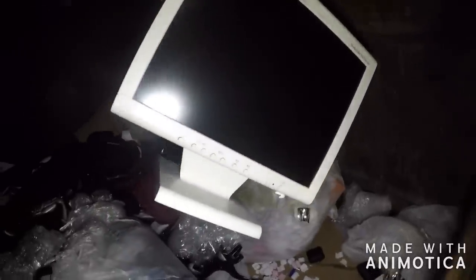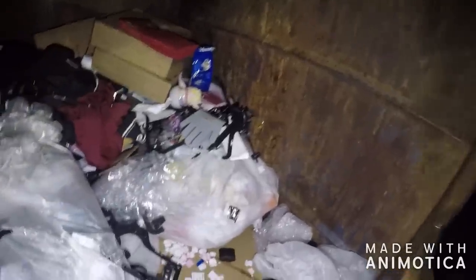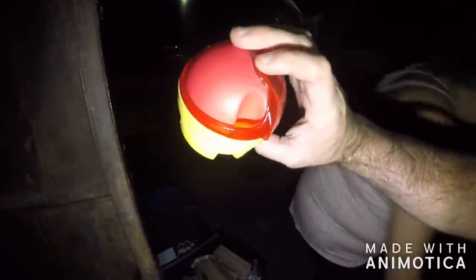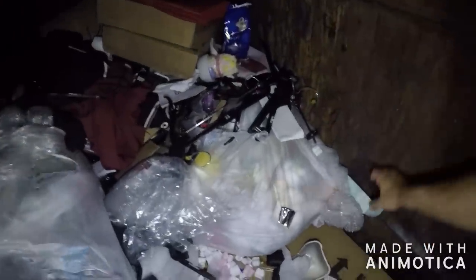Freaking computer screen. Multi-sync LCD. What is that? It's a computer monitor. Interesting. Some dish gloves. Some kind of sippy cup thing. Okay. I don't have a clue. Oh my gosh.